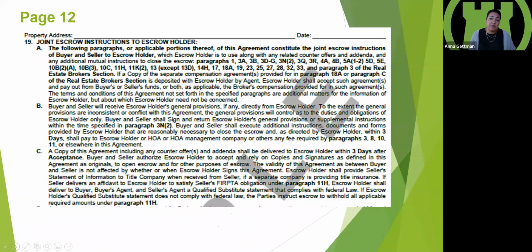If someone goes missing and is not responding, we do a 10-day letter. So just review that.